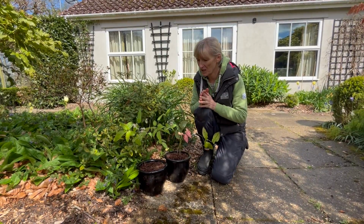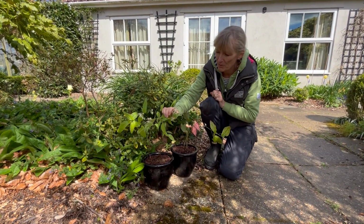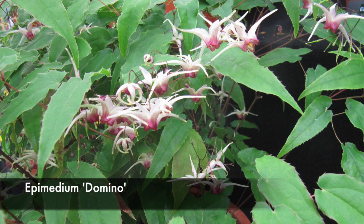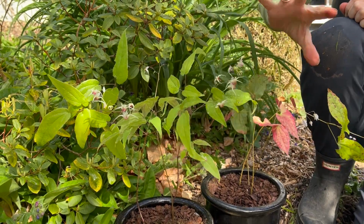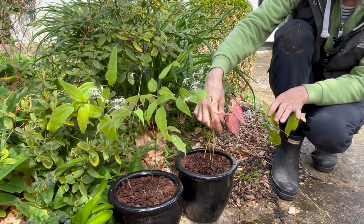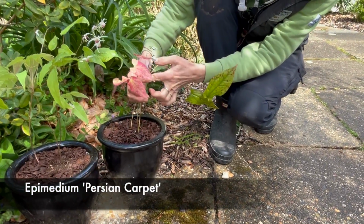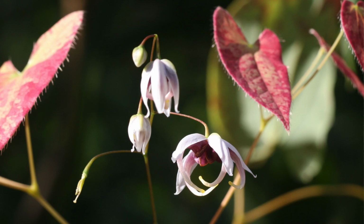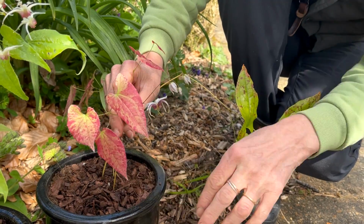Just to finish off, a couple of my latest acquisitions. This one is beautiful, Epimedium Domino it's called. Look at these gorgeous, gorgeous flowers. So pretty and delicate, just waving in the wind. And then this one here we've got is Persian Carpet. Lovely two-toned flowers, lovely long spurred flowers again with the purple centres. And look at the foliage, what a contrast with the colour.